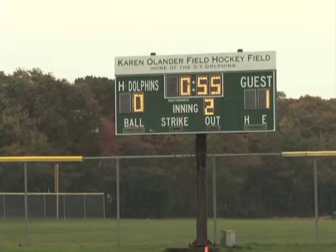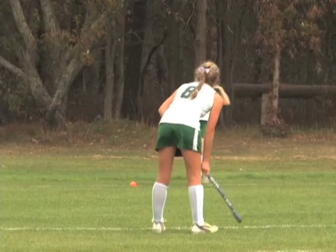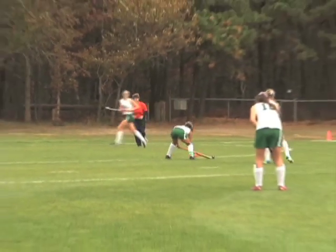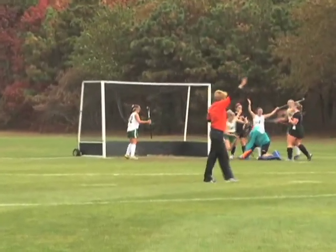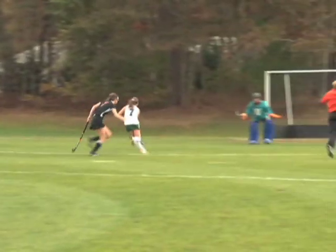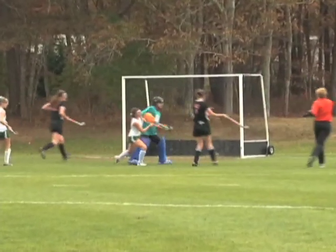the Dolphins. But with only 55 seconds left in regulation, Dennis Yarmouth calls a timeout and sets up a play for Tori O'Day. O'Day's shot would deflect off Michaela Donahue's stick, and somehow it's a tied ball game. To overtime we go. Dolphins continue to create scoring chances, but again get no results.